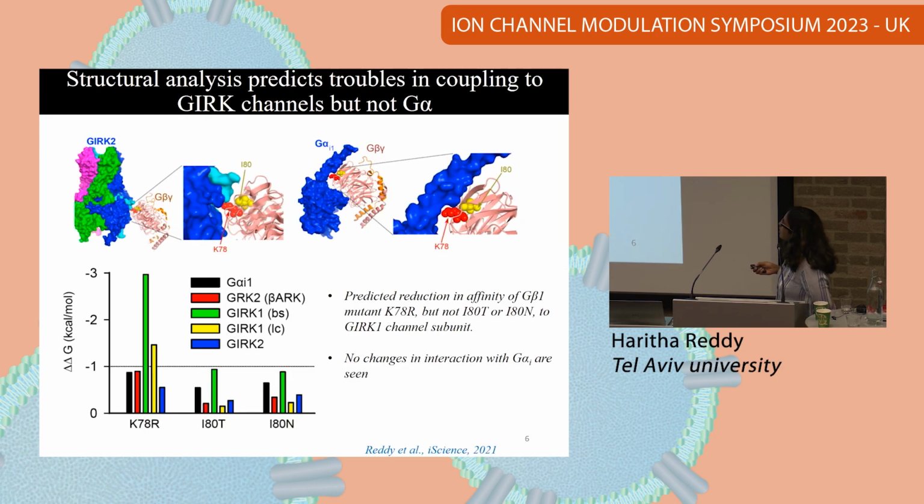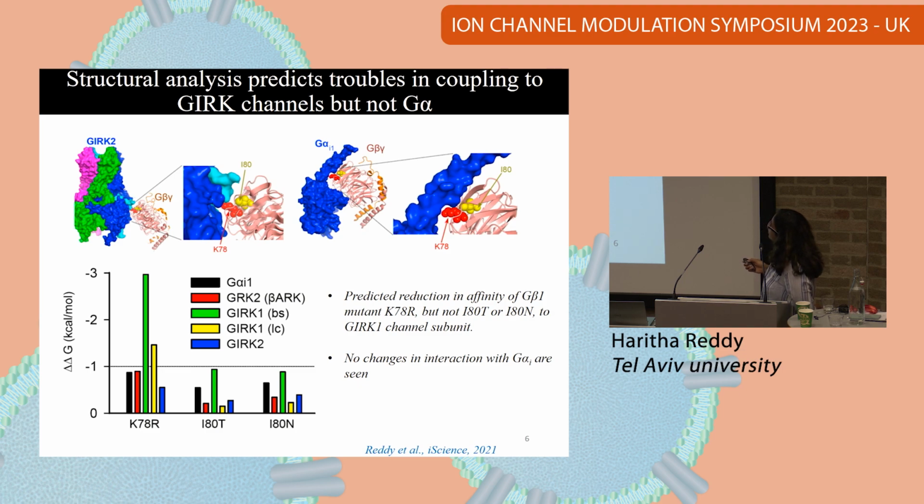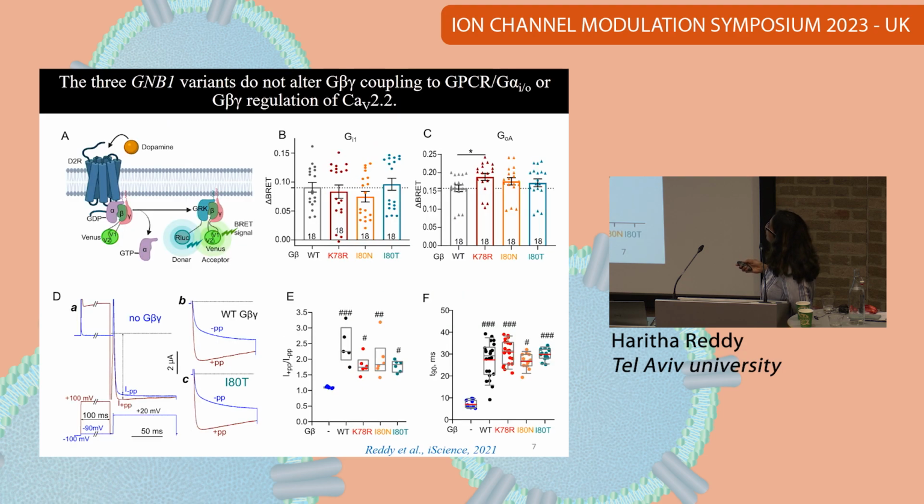So in the structural studies, we saw the I80T comes in contact with the channel, but not the I80 position. When we look at the binding affinity, except for GIRK1 in the K78R mutation, everything else is normal. We also looked at the interaction between the G proteins and the GPCR, and also the dissociation and association of alpha and beta gamma, and the binding of beta to the effector. Here is the GRK, to see if every step of this cascade is okay, or if it's being affected by these mutations. And we see none of the mutations affect any of these steps.